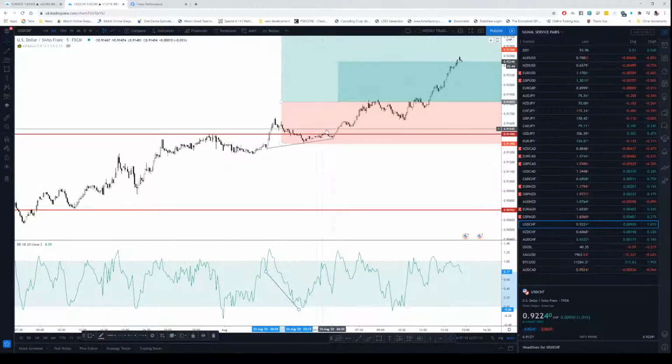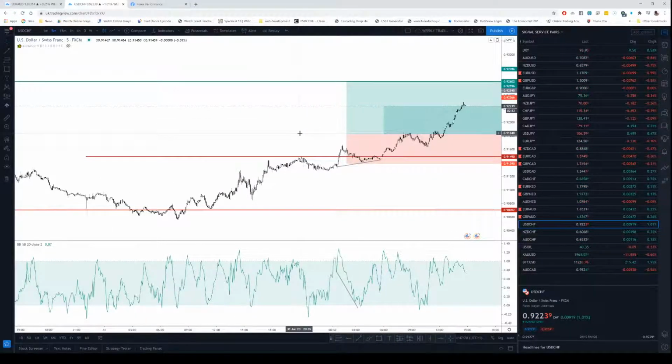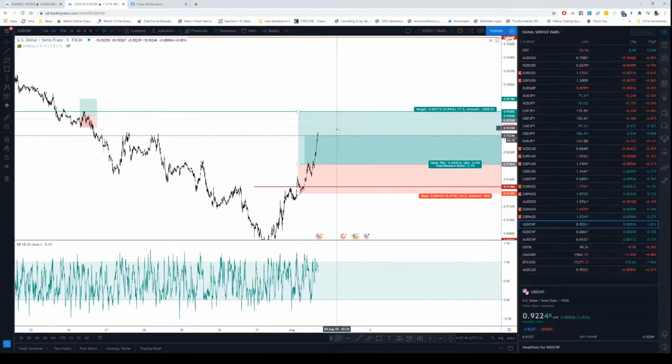Yeah, you buy here, and then your target is that 50% level there. Okay, this strategy, if you learn it and you trade it during these periods where price moves one way and you're waiting for a swing high or swing low to form, this can reward you handsomely. I got in here and I'm still enjoying that 77 pip move.